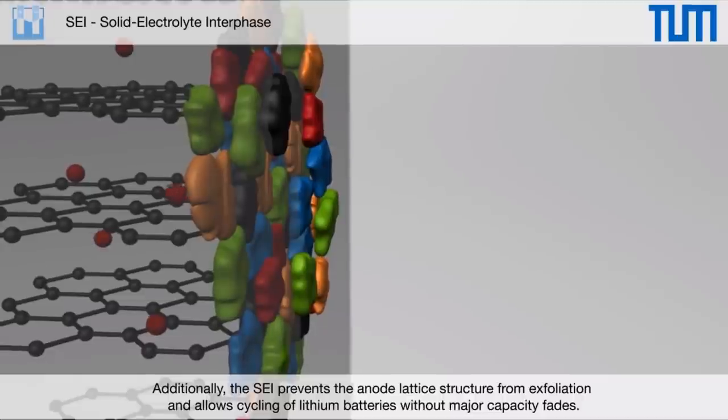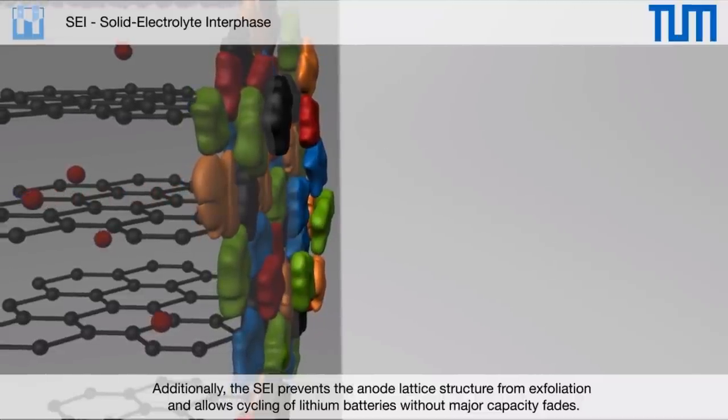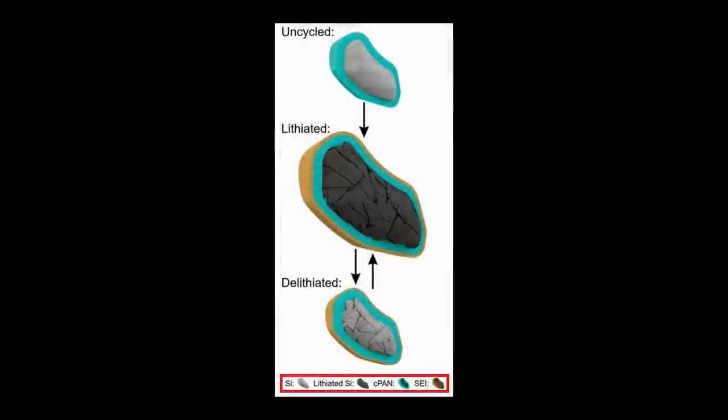That's where SiILion CPAN, or cyclized polyacrylonitrile, comes in. As the image here shows, the CPAN, shown in blue, is used to coat the silicon particle. The silicon particle is shown changing from light gray to black and back to gray as it cycles. When the lithium enters the particle and fuses with the silicon, it still expands and contracts, but the CPAN holds the shattered particle together. The inventors referred to this as self-contained fragmentization.